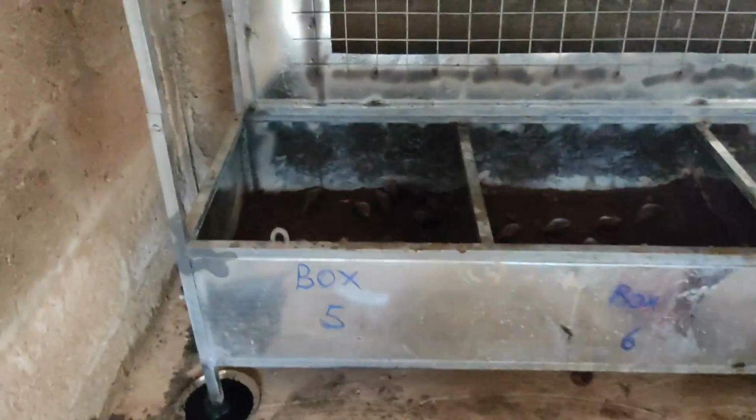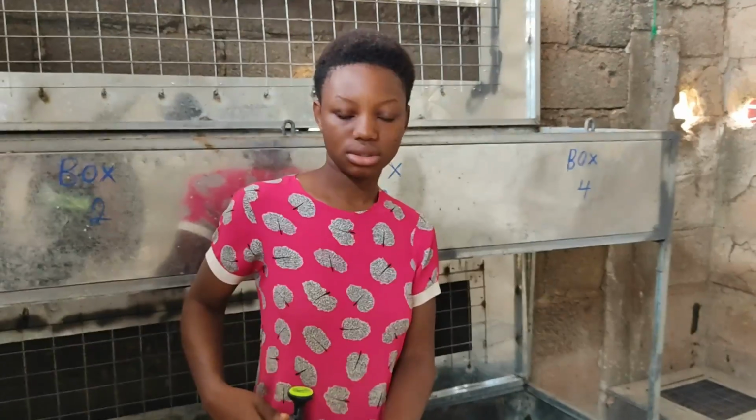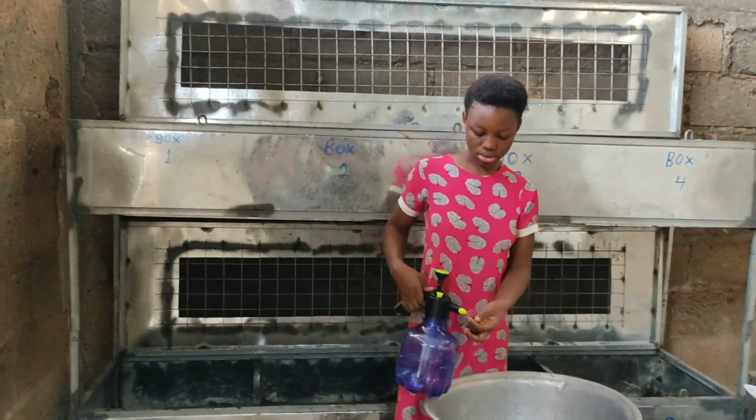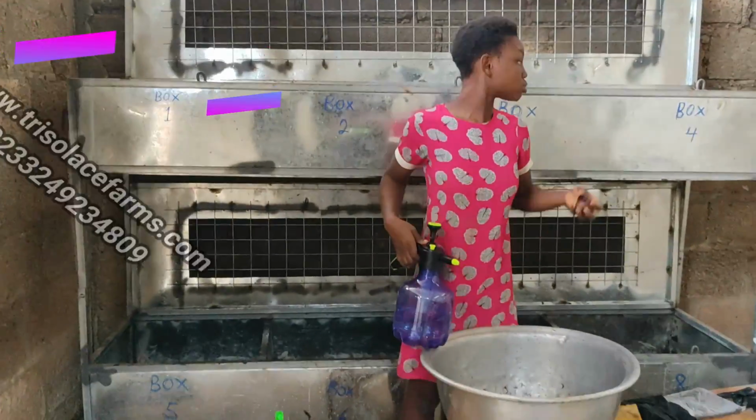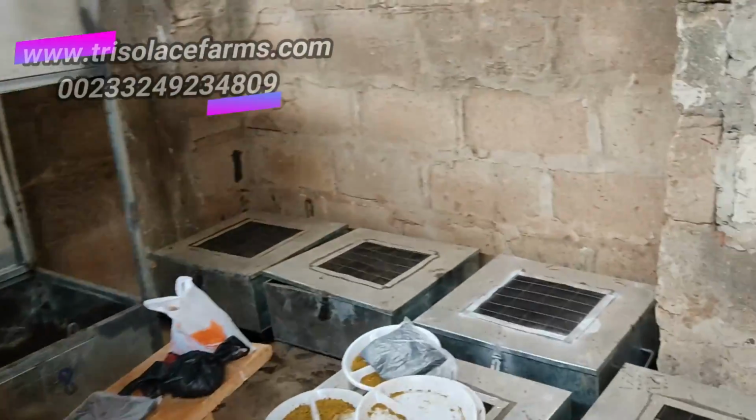And every cubicle, how many snails? 30. So we are doing 30 per cubicle, and that is because we want to take very good care of them. So that is Elizabeth, our trusty farmhand.